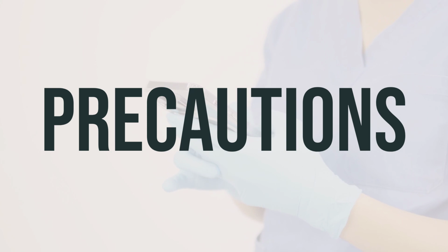Zynlonta 10 mg intravenous solution may make you more sensitive to the sun, so it's important to limit your time in the sun and avoid tanning booths and sun lamps. Always use sunscreen and wear protective clothing when outdoors, and be sure to tell your doctor if you get sunburned or have skin blisters/redness.